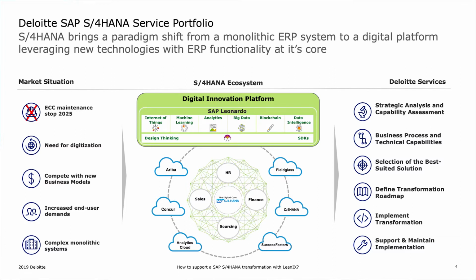Then we have a need for digitalization. Everybody wants to go for robotics, IoT, and artificial intelligence. This comes with S/4HANA, which you don't have in ERP. Then maybe you want to go for new business models, like pay-per-use, where you no longer sell your products outright. Some clients want predictive maintenance, where you only send out your service engineers when needed.